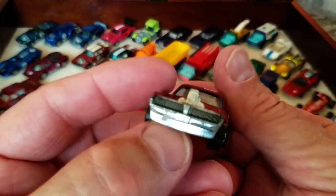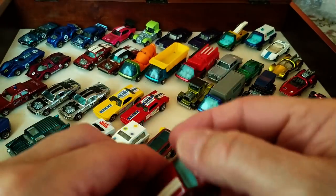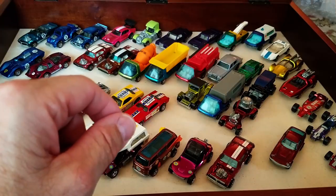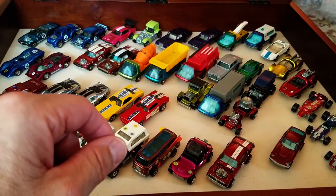Ooh, look at that. Got a little corrosion in there. I met the nicest fella at the convention with his son. It was so much fun. Met him and he met my wife, too, who came along with me to the convention for the first time ever.